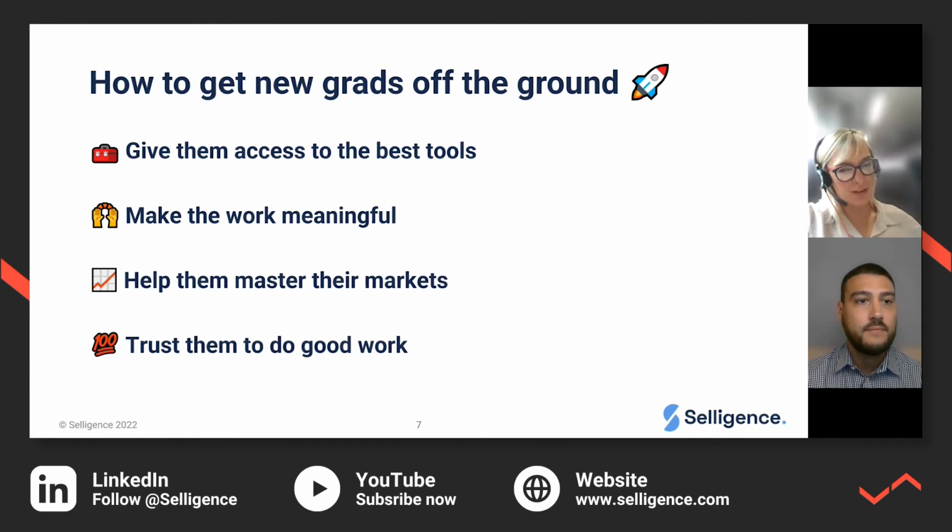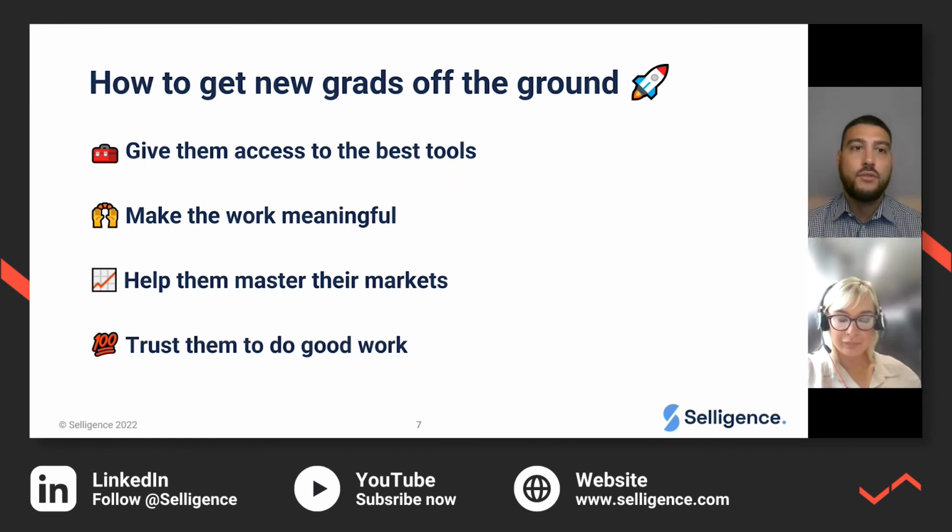And making the work meaningful, why do you think that would be important to a new grad coming into the business? I'd say because it allows them to really make an impact for the company, and allows them to understand why they're there and what they do.